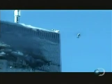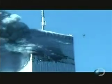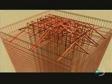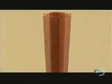But the North Tower managed to restabilize, helped by the roof truss, originally designed to carry the television antennas. That truss had the advantage of being able to pick up some of the interior columns and hang them from the top, transfer the loads to the outside.